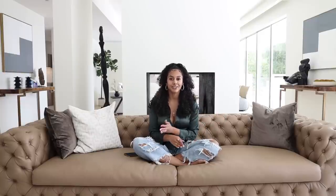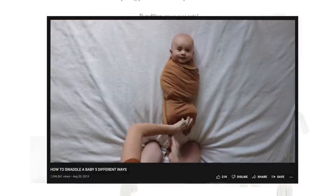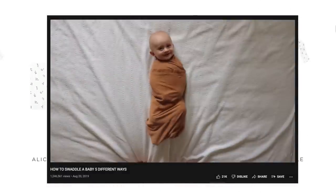It's honestly like a little baby burrito. Once you tuck under your baby's back on both sides and then knot the bottom or fold the bottom, it just keeps your baby snug. Your baby's been in utero in a nice warm womb for all these months. So the first 2 months for sure, swaddling definitely changed the game for me.